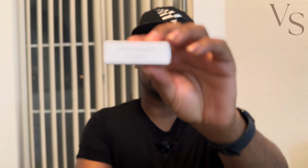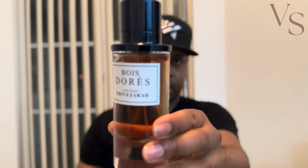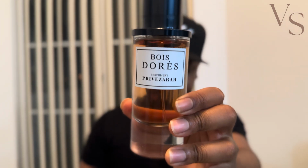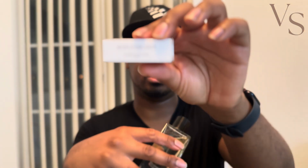And in my opinion, the Tobacco Sublime comes off as being very similar to Dior Privé's Bois d'Argent. All right. So I would say these two fragrances are in that same scent profile or family of fragrances, which I think makes this a really nice pickup for an office scent. Now, the Bois d'Argent, at least from what I can tell, comes off as stronger than what this does. But I would say this still is stronger than what this comes off as, which is the Bois Doré from Perfumerie Privée Zara. This is Paris Corner's clone of Bois d'Argent. So this is definitely weaker than the Tobacco Sublime, but the Tobacco Sublime, again, is a little bit weaker than what Bois d'Argent is.